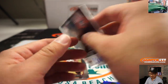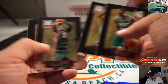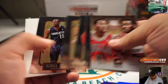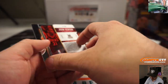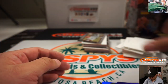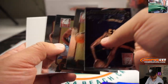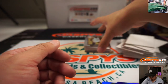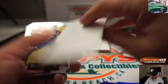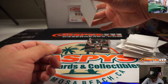At $4.99. Alonzo Mourning to $9.99. John Henson die cut, 24 out of 24. Nate Archibald to $9.99. Tim Hardaway Jr. to $9.99. Come on, not a single Giannis?